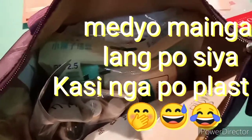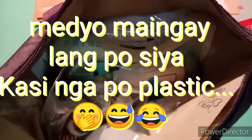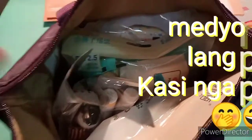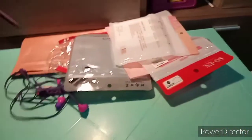So, for sure, na-encounter niyo yung ganitong klaseng lagayan when you buy something in the mall or sa Divisoria. Huwag niyo pong tatapunin. Sayang po siya, kasi po, resealable din po siya. So, it's very useful na pwede mong i-categorize yung gamit mo inside your bag or yung mga gamit ng anak niyo.